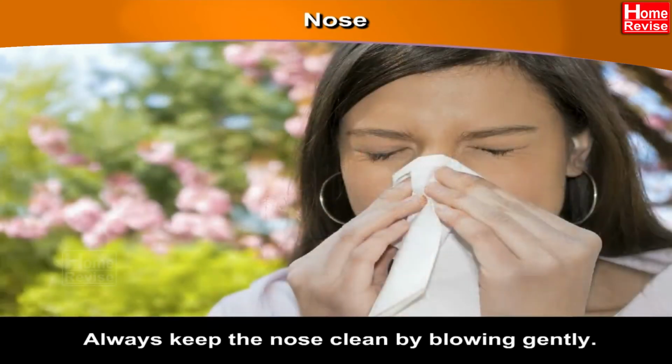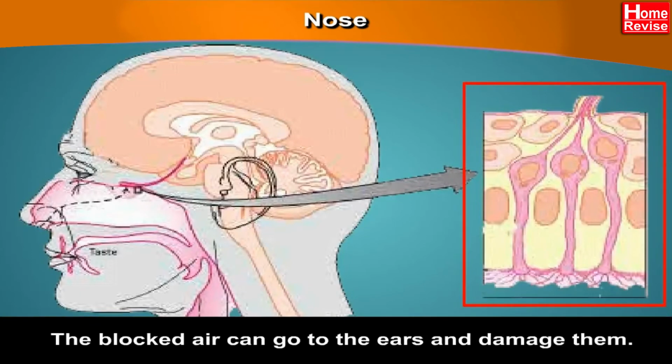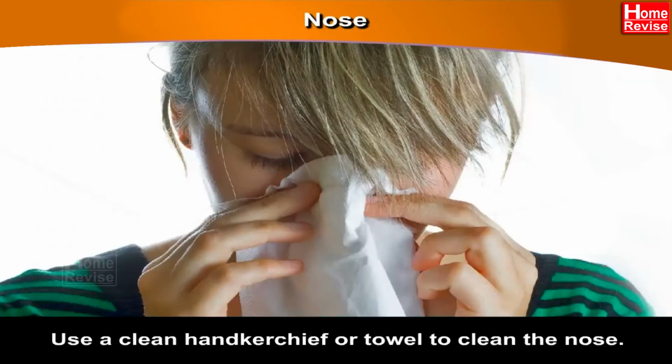Always keep the nose clean by blowing gently. Never blow the nose too hard. The blocked air can go to the ears and damage them. Use a clean handkerchief or towel to clean the nose.